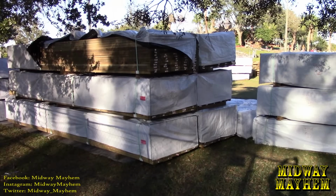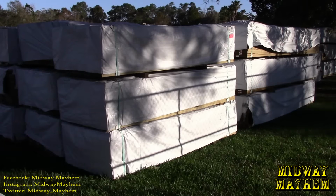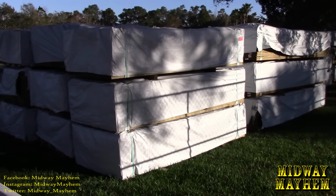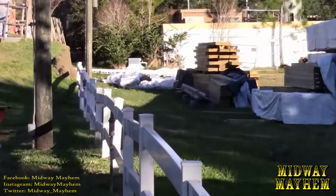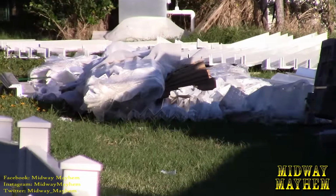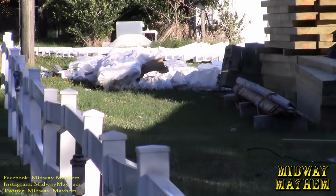We still have all the stacks of wood right here. Nothing has really changed. Alright, so we're down over here, and again, not a whole lot has changed except for this. We have some of the much larger supports right there for the ride. There's a whole bunch of them. We'll get a better view.